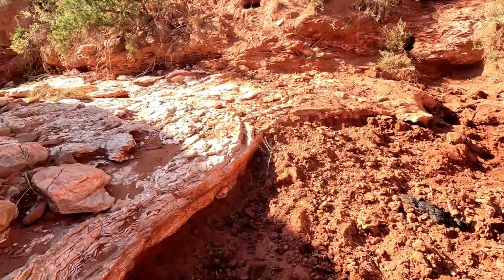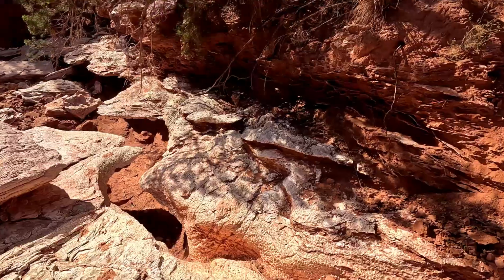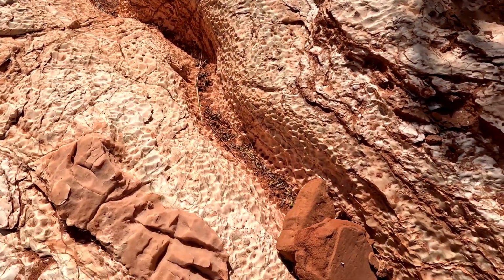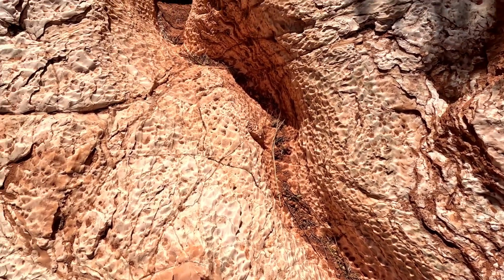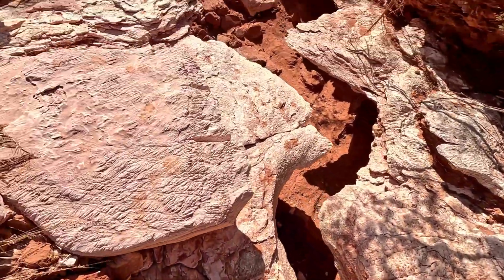Another cool part of the oasis that I like is this little fallout here. This little area, you got super eroded rock there just from the water hitting it and running over it. That I think is cool, but then it falls out, creates this sort of deal.